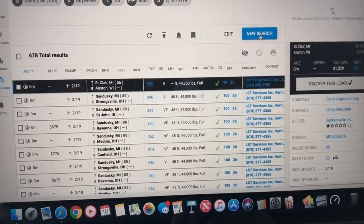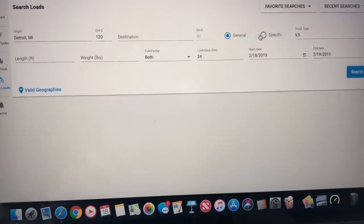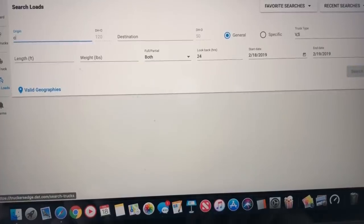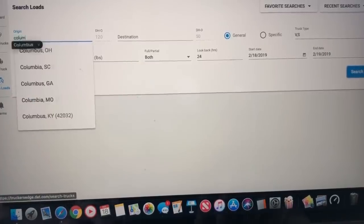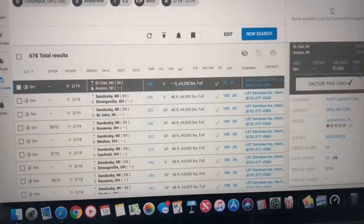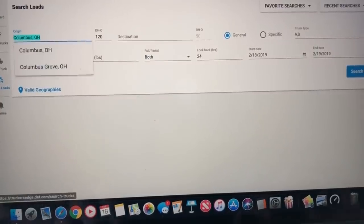$678 loads in Detroit. That's pretty promising. Pretty solid. Let's drop down to Columbus. If you remember last week, Columbus was super solid. Still is. 1,027 loads in Columbus, 120 mile radius. Still super solid. Let's shoot over to Indianapolis.